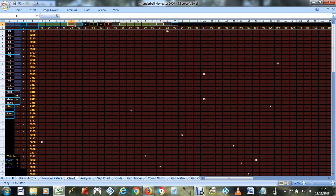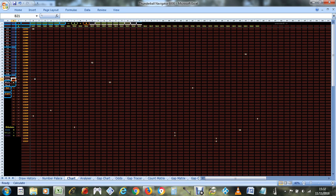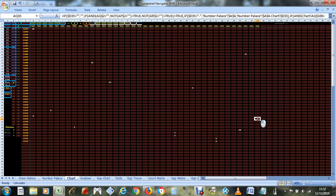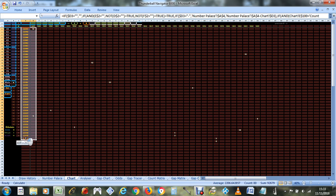So at the moment we're just looking at a summary of the draw history since the main numbers went up to 39, but since there's always been 14 Thunderballs, we can look at the full draw history on this chart, and you can see it's quite a big difference between the full draw history and the draw history since the main numbers went up to 39. So looking at this chart, you can see that Thunderball number 11 is most overdue for its frequency. Thunderball number 5 is most frequent, and Thunderball number 10 is most overdue.